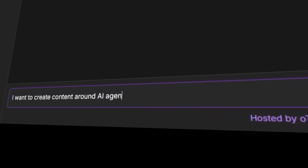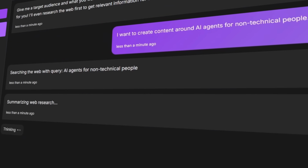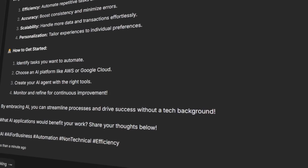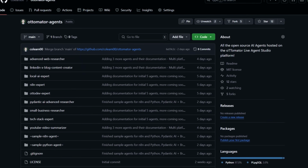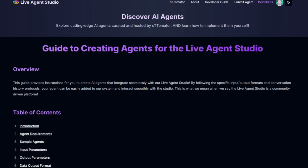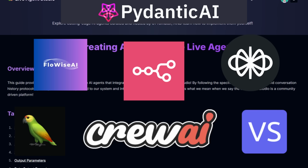My primary goal with the Live Agent Studio is to build a completely revolutionary platform for you that is one of a kind. I have not seen another platform that showcases a bunch of agents that you can try right in the interface, open sources all of the agents, makes it possible for the community to contribute agents, standardizes the way to make the agents so you can build them with any platform, and last but not least, implements full chat and conversation history for every single agent.